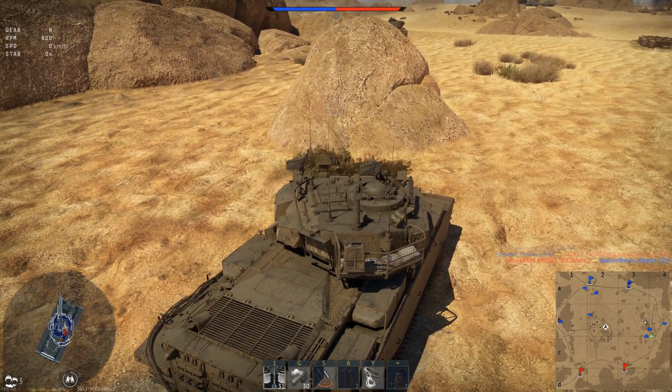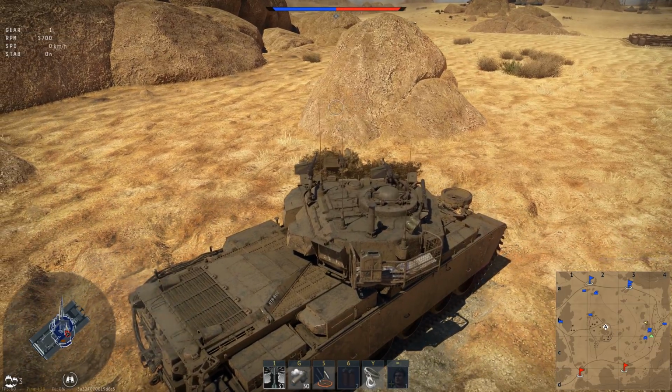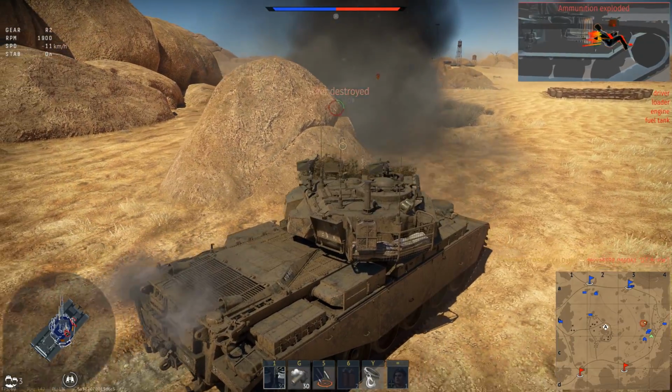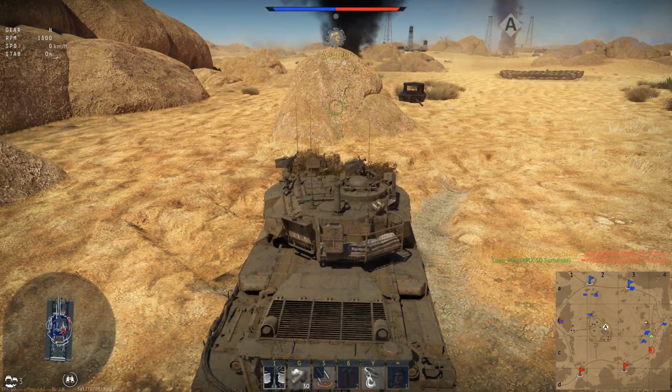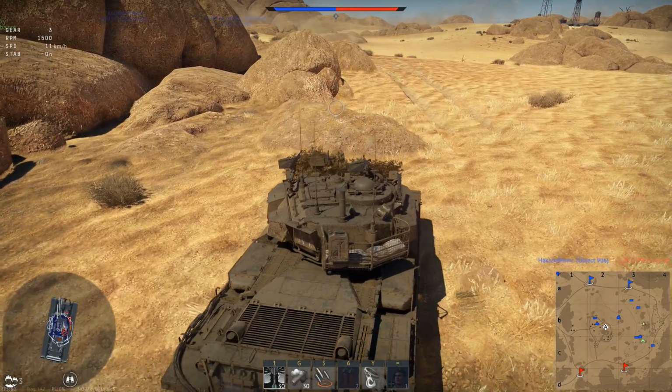And we're just again showing off the ERA armor doing its job. This is up against an M60A1. This is the Italian version. He does in fact hit me, but the ERA doesn't allow it to punch through. And this isn't the only engagement in this battle.